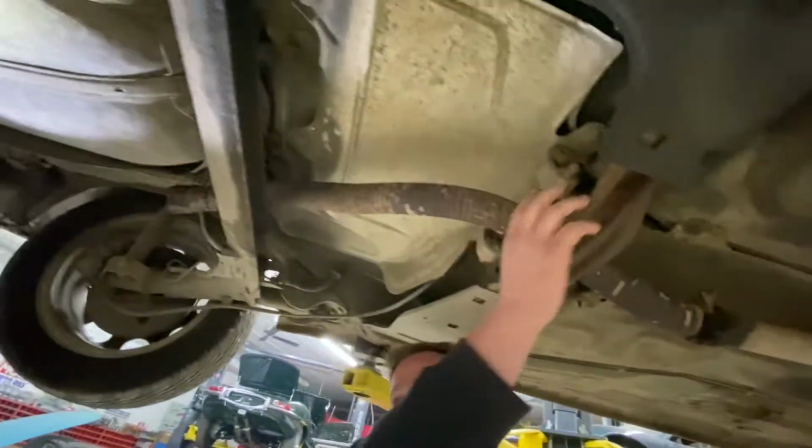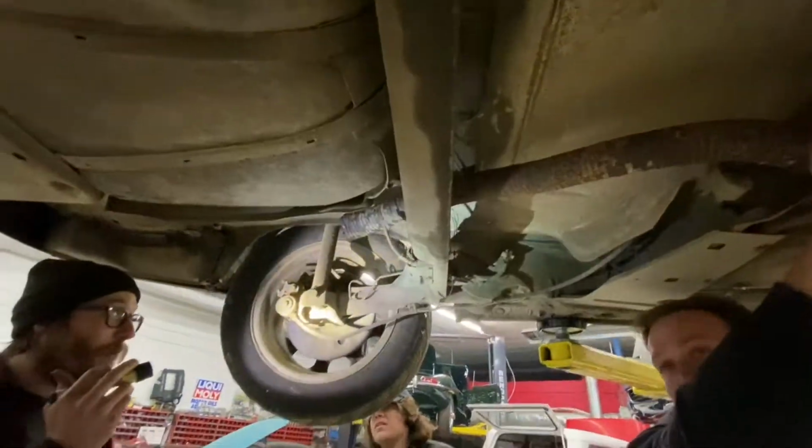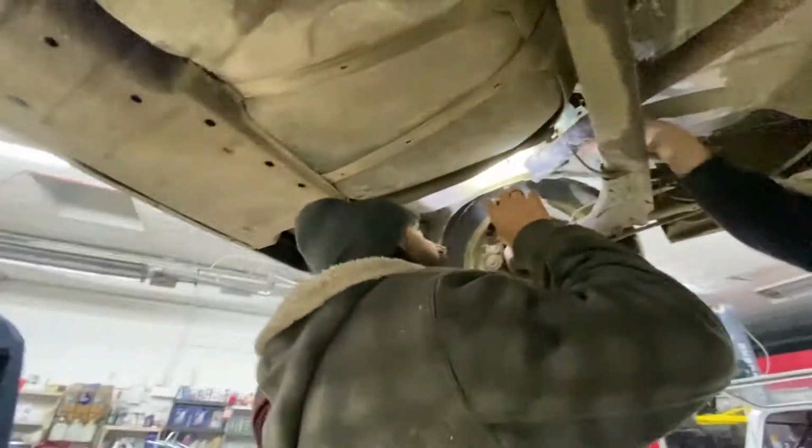Appreciate that the mounts are still there. No, yeah, they're all the same. Okay, we can take most of this car. Yeah, most of it. They didn't get rid of any of the mounts. They got rid of the.